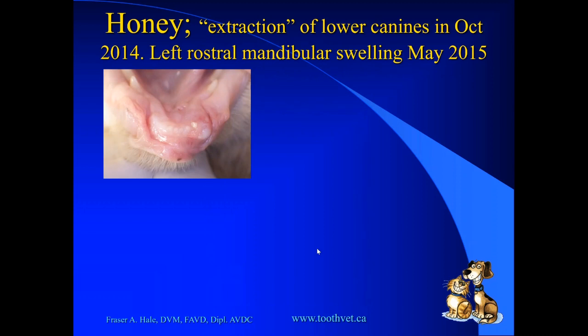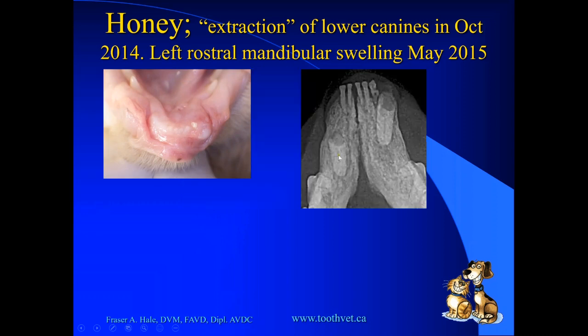So now we're going to look at some cases that benefited from having radiographs. And this was a cat that had extraction, note the quotes, of its lower canine teeth in the fall of 2014 and was presented to me in the spring of 15 with left mandibular swelling in this area. And when we get our x-ray, it's pretty clear why that happened. You can see that the lower canines were not extracted, the crowns were removed and the roots were left behind. And there was persistent infection at least around the left root, because there's bone loss down here around the root tip and the tooth is migrating up the socket and about to break out through the gingiva. In fact, it may already have a fistula with some pus draining there.